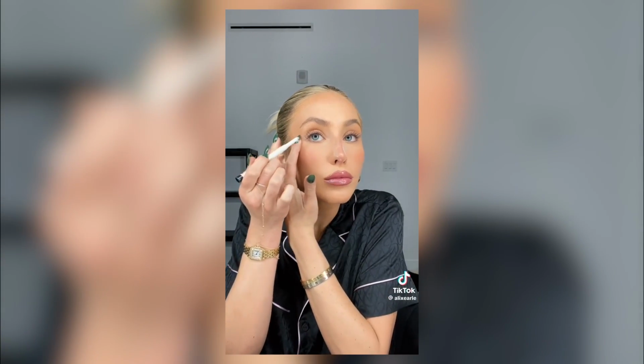And a great staple is this Laneige Glowy Lip Balm in the shade Berry. It's a pretty pinky color, it lasts a while. And then she goes in with the Laneige Glowy Lip Balm, which I did already own, and I do love this stuff.